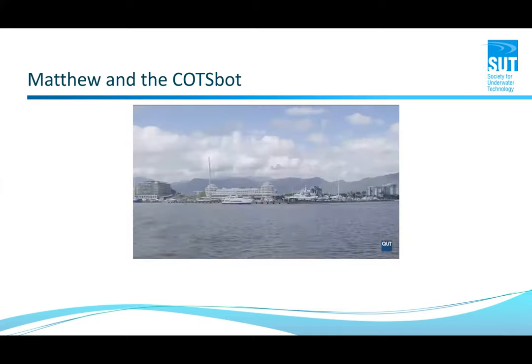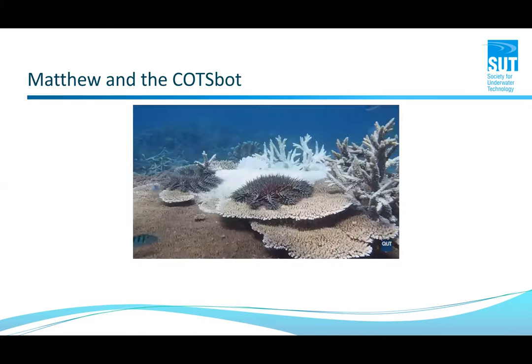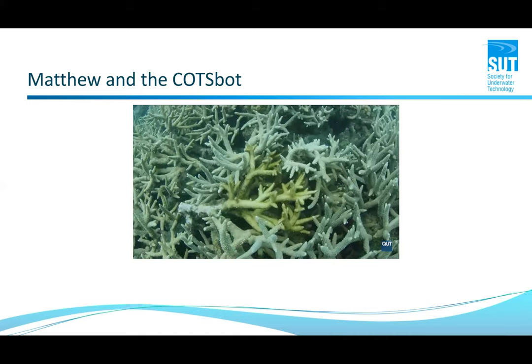The Great Barrier Reef is a huge economical draw card for Queensland and Australia. Crown of thorns starfish are naturally occurring starfish, but they eat coral. This is a big problem for the Great Barrier Reef, and it's going to have a big impact on our tourism industry, also our fisheries industry.